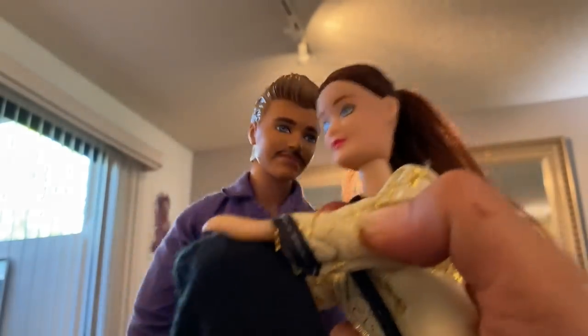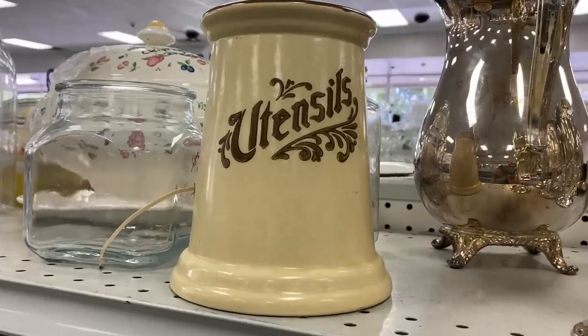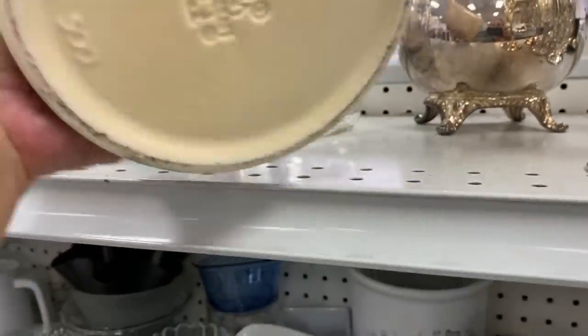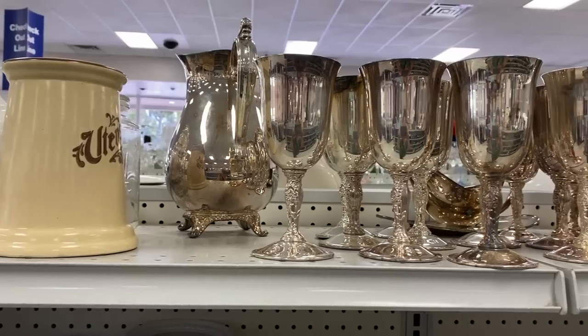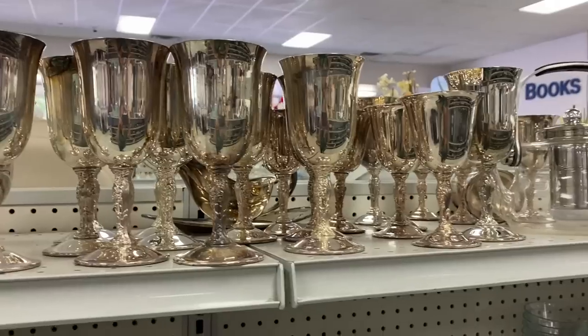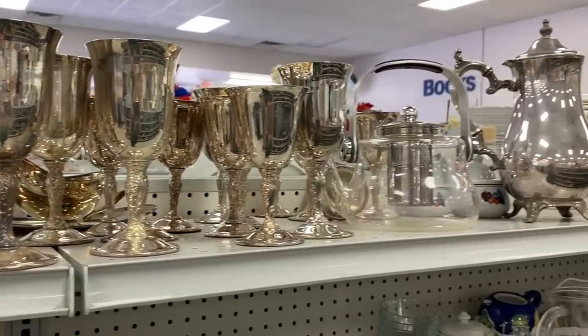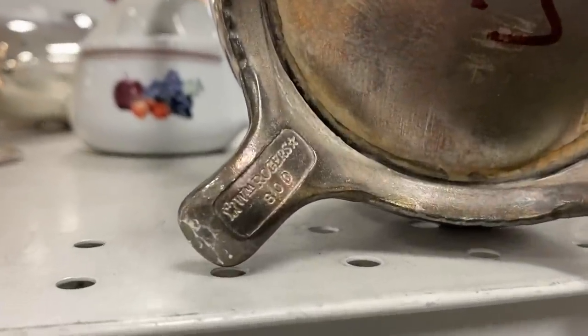Dance party! How much could a lucky find like this be worth? We'll find out after we look at some more of our own lucky finds. Like this 27-piece set of silver goblets, plus water, plus coffee, plus everything.